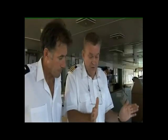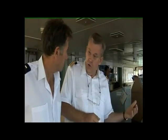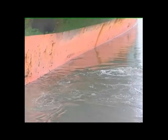Bulbous bows can be dangerous to tugs, especially when the vessel is laden and the bulb underwater, or when operating at night. The vessel master must make the pilot aware of any underwater obstacles, and warnings should be clearly marked on the vessel's hull. Bow thrusters can also be hazardous. Warning must be given before they are used.